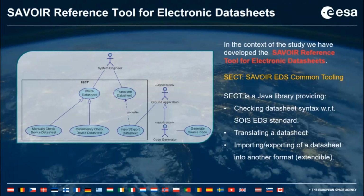And in order to keep those EDS files consistent and valid, we relied on a tool called SECT, which is the acronym for SAVOIR EDS Common Tooling. The SECT tool was developed by the British company CGI as part of this study. Basically, what the SECT tool can do is to decode SOIS EDS files, to validate them, and to generate simple artifacts such as HTML documents and headers. The tool was also useful to check that named references to model elements were consistent and unique across the datasheet.